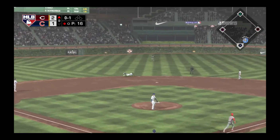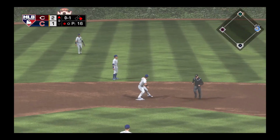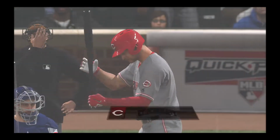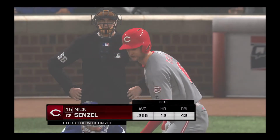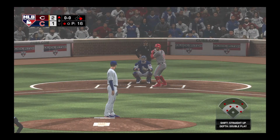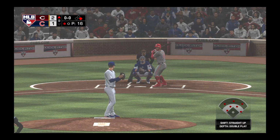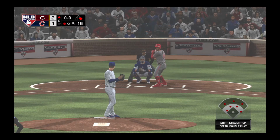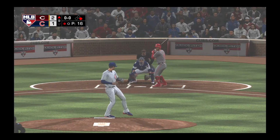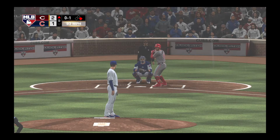Hit back up the middle. He gets dirty, but he can't get there, and it's into center field. So a runner at first now with one away, and that'll bring up Nick Senzel. First offering on its way. And a fastball's in there for strike 1.